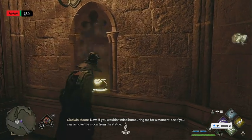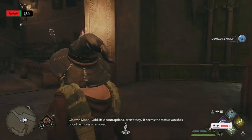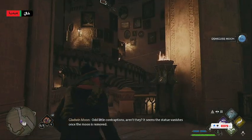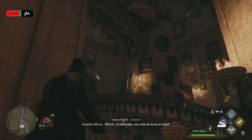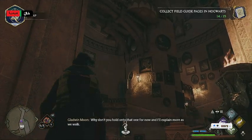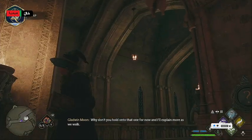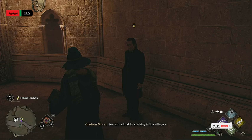Now, if you wouldn't mind humouring me for a moment, see if you can remove the moon from the statue. Ooh, odd little contraptions, aren't they? It seems the statue vanishes once the moon is removed. Which, incidentally, is only done at night. Why don't you hold on to that one for now, and I'll explain more as we walk.